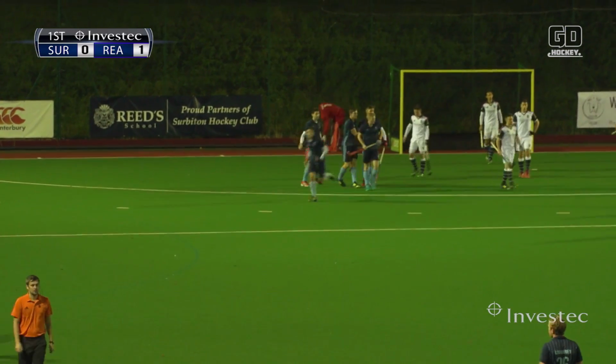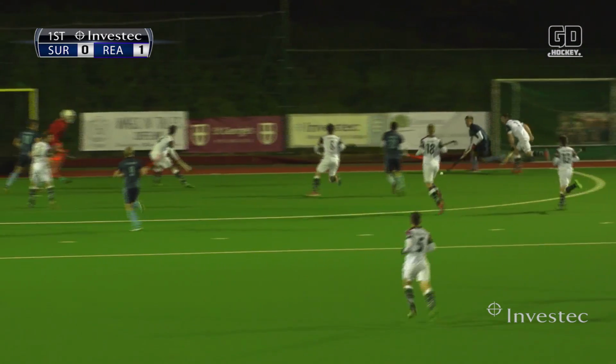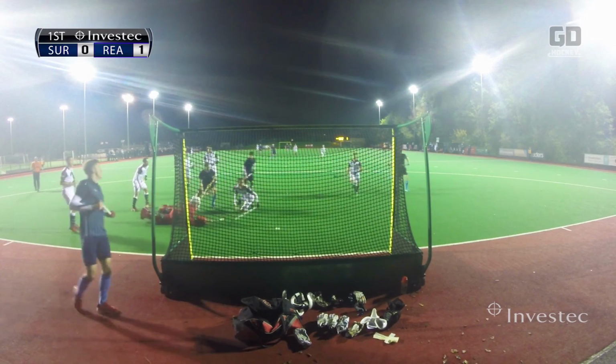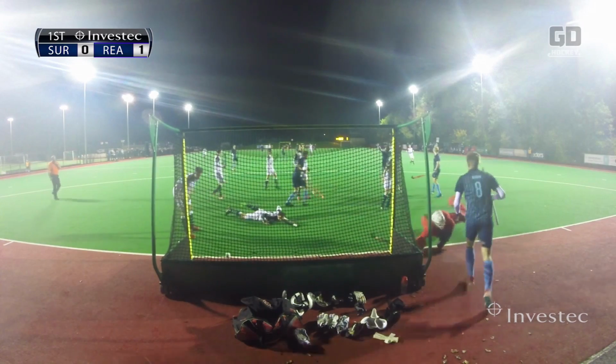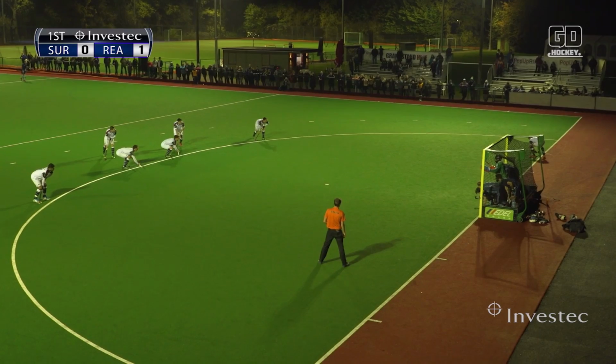A fast break after turnover of possession. Good work from Ben Boone, and he picked out James Carson. Good save from Harry Gibson just there. Proser takes it away from Spencer, right into the path of Ed Carson, who scores.